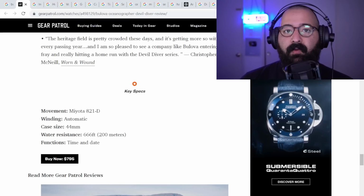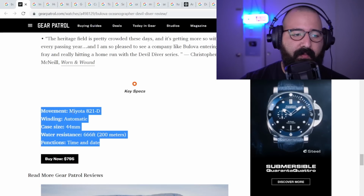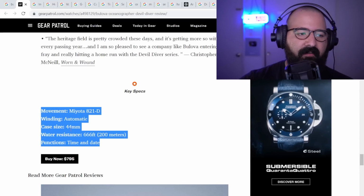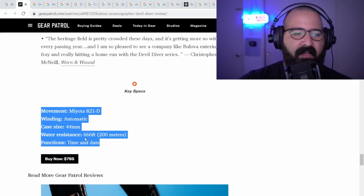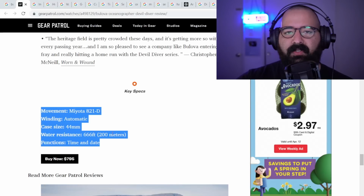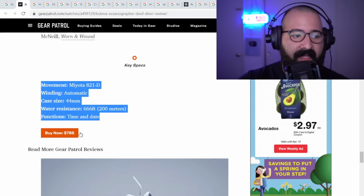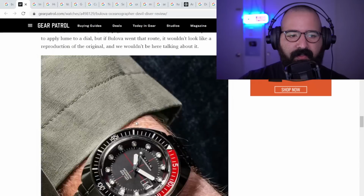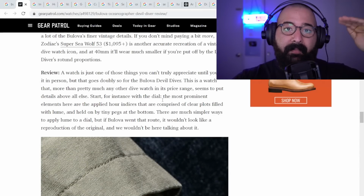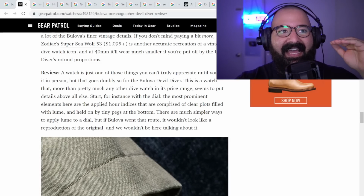All right, so after some quick research, we could see here on Gear Patrol, they have all the pertinent specs. Miyota 821D automatic movement, 44 millimeter case, and of course the 666 feet. That's why they call it the Devil Diver, which is a 200 meter water resistance rating. For, let's see, buy it now, $795. So we're getting, I don't know if I would say this is the top end of today's list. It's getting there, though. This is like the high end of the middle.